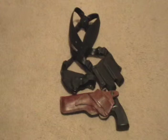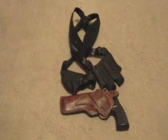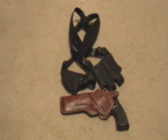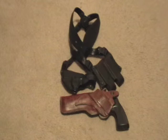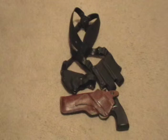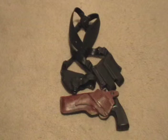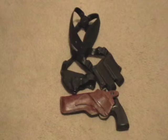Now, firstly, don't buy a holster without a handgun. If you don't have a handgun, wait till you have one before you buy a holster for it. Why I say this is not every holster can hold any type of gun. There are certain holsters out there from a variety of companies that are made to hold just one specific type of gun. And if you don't have that gun and you buy that holster, you're going to be out of luck.